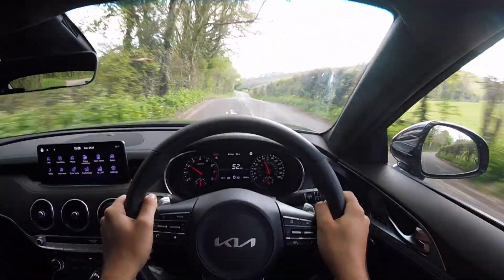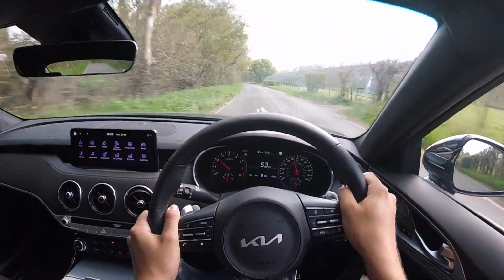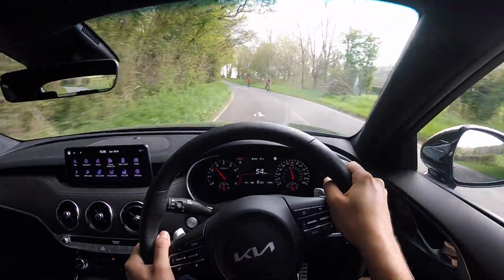No such problem in the Stinger though. Yeah, this car, it feels alive, it feels alert. I do really like that.